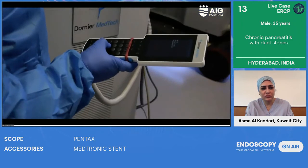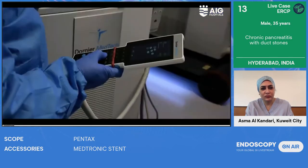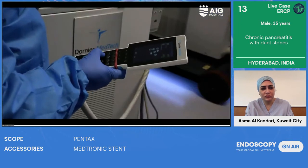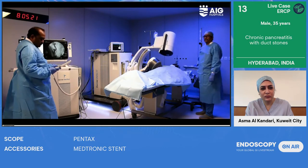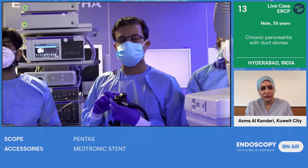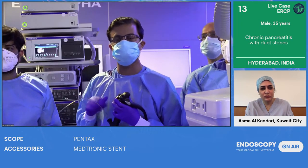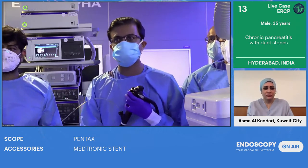This is a very high-end machine, which has got utmost safety with minimum shocks being used compared to the earlier versions of Dornier. And Dr. Vinod is a dedicated person who does this work in our unit. We usually do this pancreatic lithotripsy, and then depending on the size of the pancreatic duct, we go for an ERCP and to put a stent or not. So now I go straight away into the case.